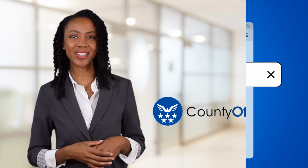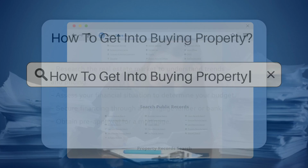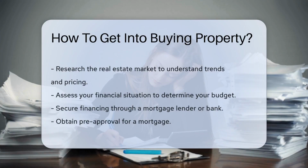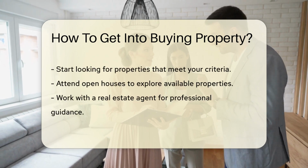Let's get started. How to get into buying property. Buying property involves several steps. Firstly, research the real estate market to understand trends and pricing in your desired location. Next, assess your financial situation to determine how much you can afford to spend. Then, secure financing through a mortgage lender or bank.